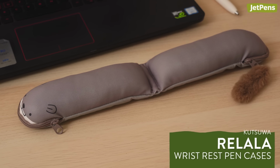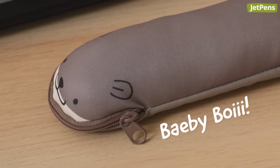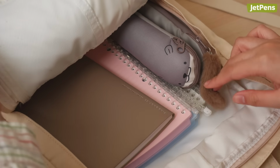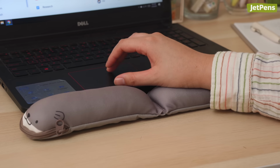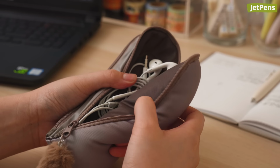Kutsuwa Relala pen cases are good long boys that provide ergonomic support. They are long boys. Boys with an I. When folded in half, magnets hold the case together to save space in a backpack. Then, when you're ready to work in front of a keyboard, the case unfolds and becomes a padded wrist rest. Designate pens to one zipper compartment and accessories to the other so they don't get tangled.